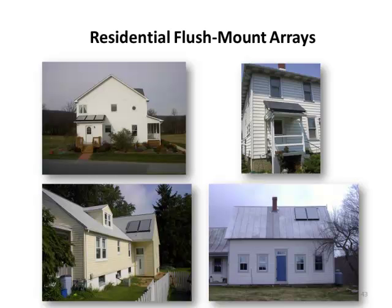There are a number of different mounting configurations that you can use. The first one here is what we call a flush mount array, and this is where the collector is at the same slope and orientation as the roof. It's the most common way. It's the simplest installation.